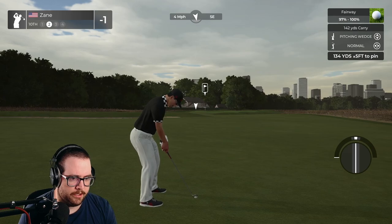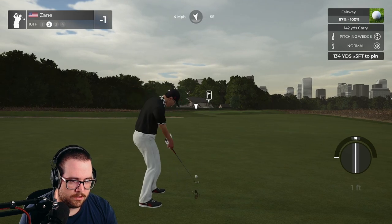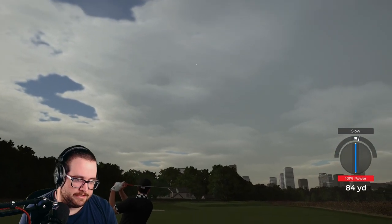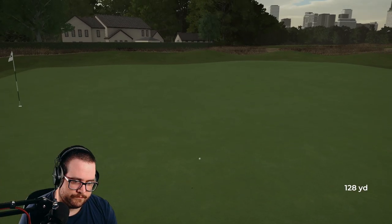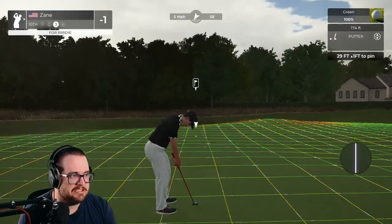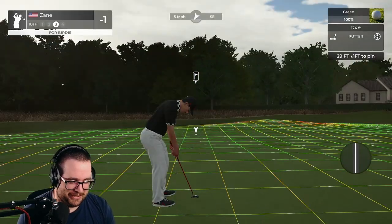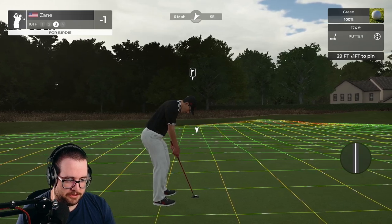This is gonna come off right. How much? Don't know. The lie looks pretty bad. Well, now it's gonna come off very right, at least for putting. It's not gonna be a pretty putt, but... ugh. Not pretty at all. All right, we'll count this one out.